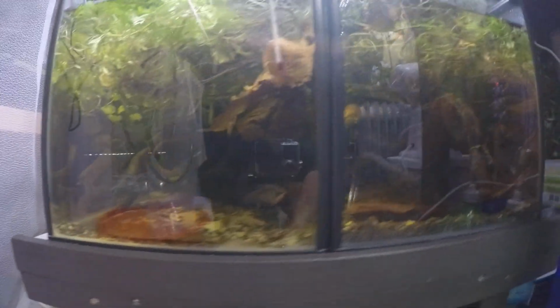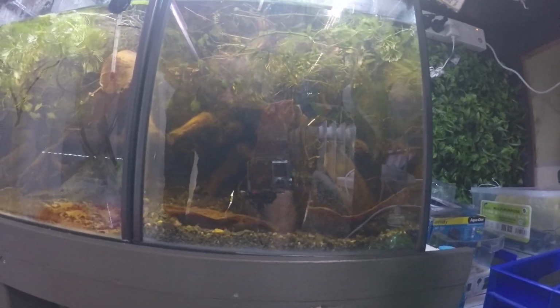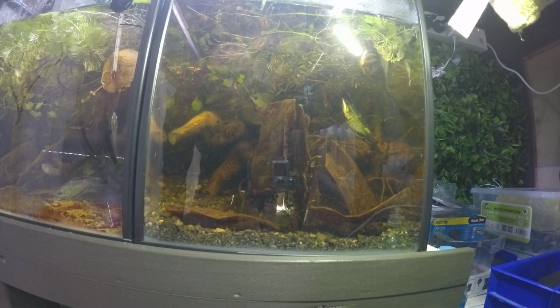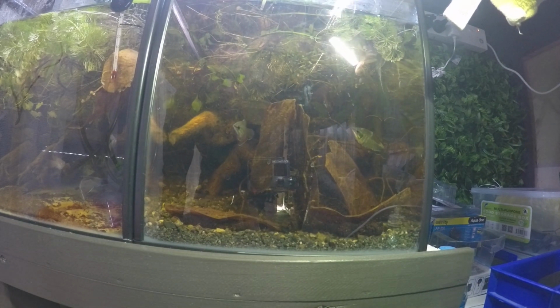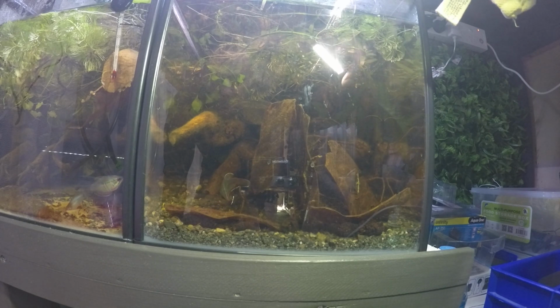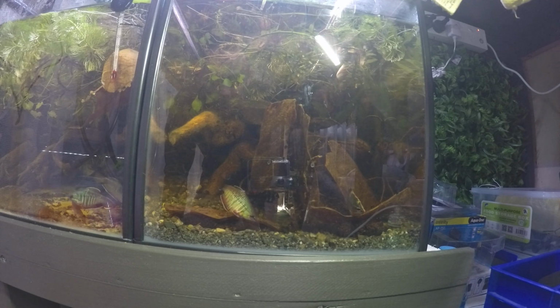So these are the guys in the other tank. See the male there on the right hand side, how much different he is, just quite brownish. Female definitely stands out. What a cool fish. I'm so rapt to find them.